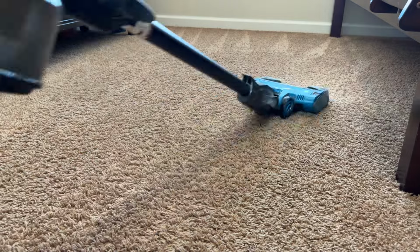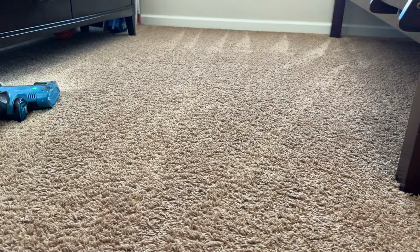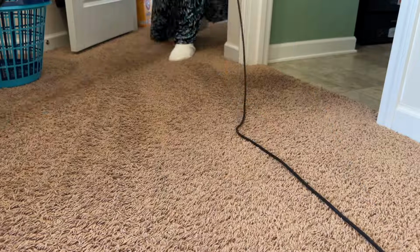Y'all know how I am. Once I see the sunshine lines, I call them sunshine lines, it makes me so happy. My regular vacuum is broken, but this is my Shark and I usually vacuum downstairs with this one, but it had to come upstairs and it got the job done.